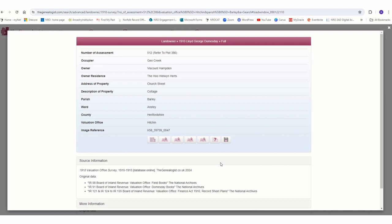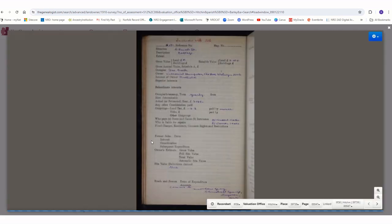So this is the transcript of the Lloyd George Domesday books. We can see here from the information about the original data, that this is the IR58 that we looked at the National Archives on the catalogue. And we can see the original now. So if we go on to view original page, you can see that original information.